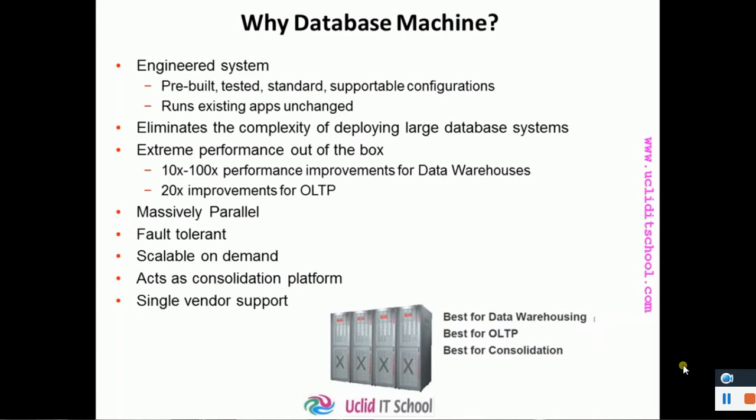Fault tolerant, meaning failure of any component inside the database machine will not have any impact on the database running on the database machine. So that is how Oracle has built this hardware. All the hardware is fault tolerant. Most of the hardware components are redundantly built. Failure of a single component can be tolerated. In fact, failure of an entire server can be tolerated, or more than one server, based on your configuration.